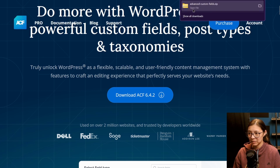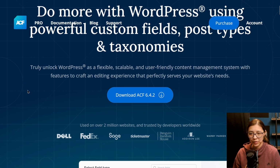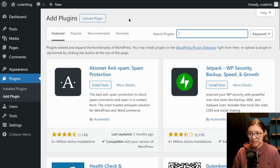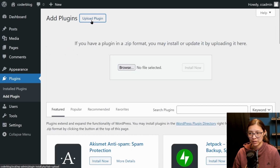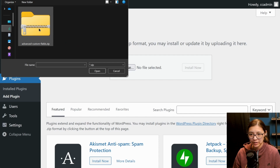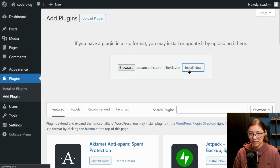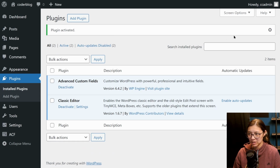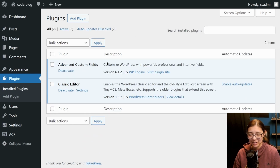All right, so we have our zip file open there. So now what we want to do is go back to WordPress, and in the add plugins screen, we're going to say upload plugin up here, so we can upload the zip file that we just downloaded. So here it is, advancedcustomfields.zip. We're going to select that and then click install now. All right, and then we're going to activate our plugin. So these are the two plugins that we're going to be using.